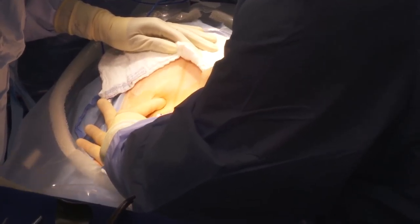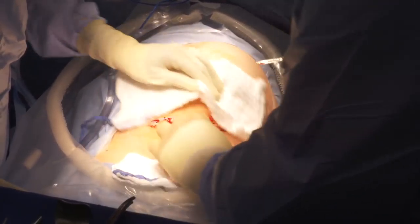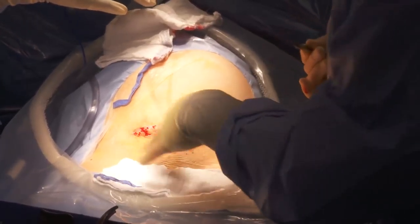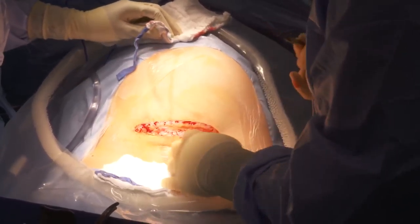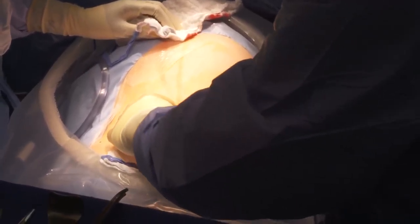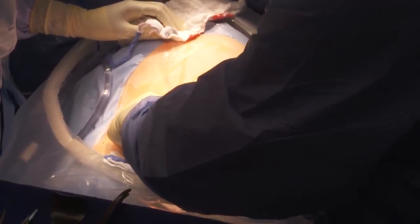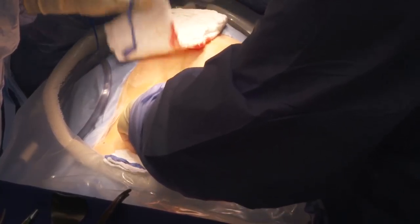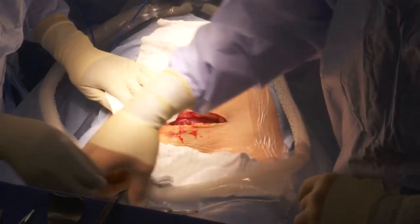So she had a C-section before, so we're going to just make our incision right through the previous one. And there's different layers. I don't know how much you guys can see, but I'll tell you. So we go through the skin, and then everybody has a little layer of fatty tissue, and then we have a white layer called fascia. And fascia is what holds the insides to the outsides.